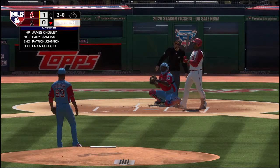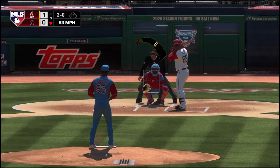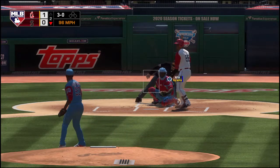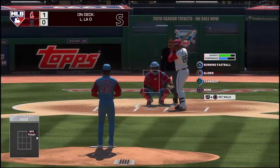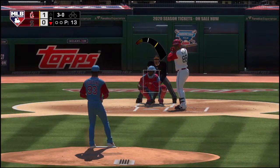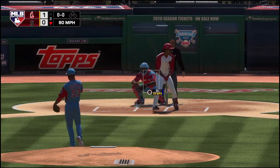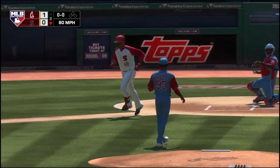And that misses low and inside. 2 balls and no strikes. Too tight with that one. 3-0. To be honest with you, I'm a little bit more afraid of the guy on deck than the guy that's up right now. If I'm on the mound, I want this guy up right now. He's the guy that's got to beat me.